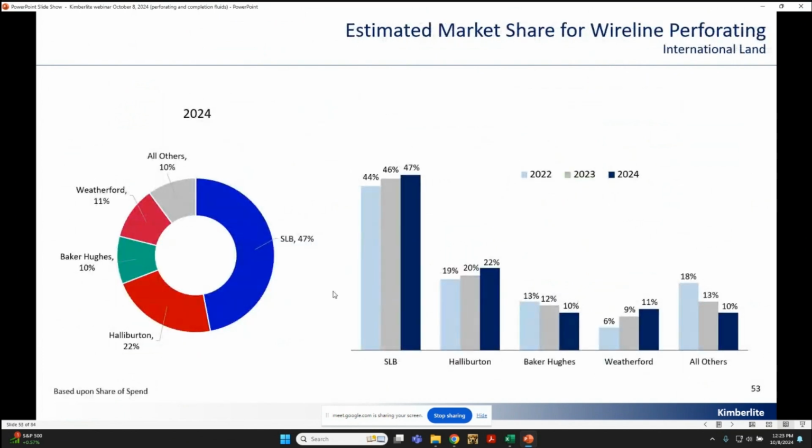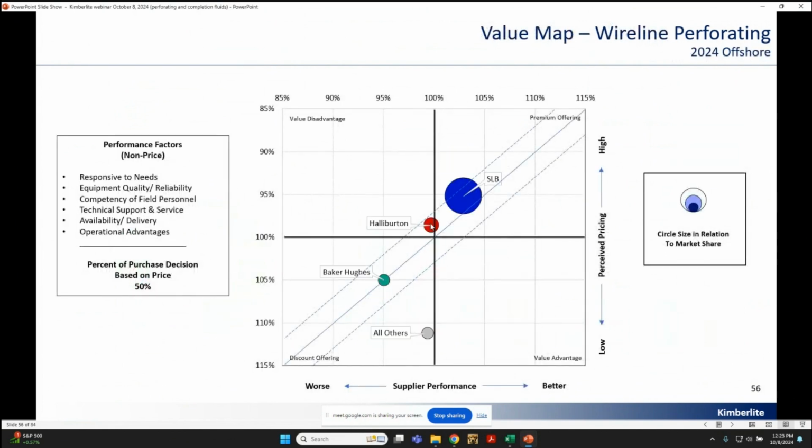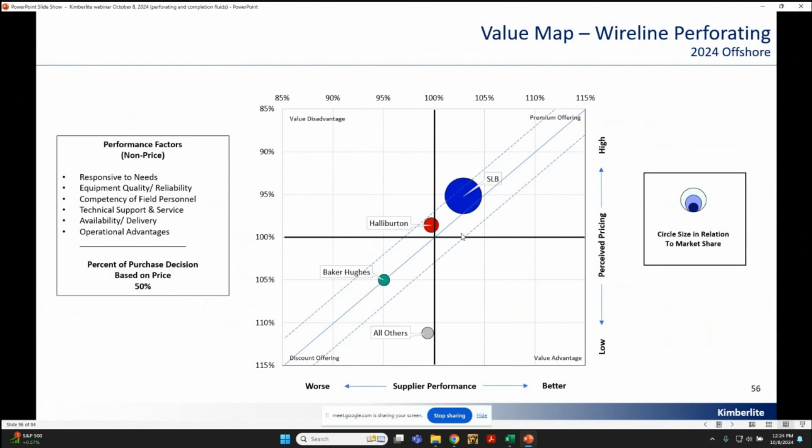Moving internationally and offshore for perforating, we find that Schlumberger leads market share, both international land and offshore. Schlumberger is viewed as the premium provider internationally and offshore, and the operators see differentiated value. Pay more, get more, pay less, get less, but all the suppliers amongst the big three are viewed as delivering fair value. When you go back to the international land market for a moment, you'll see that Weatherford and Halliburton are well positioned for growth.